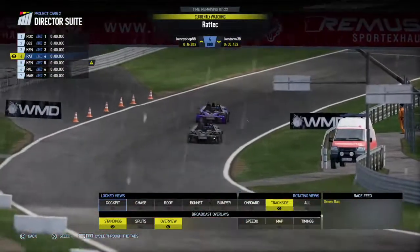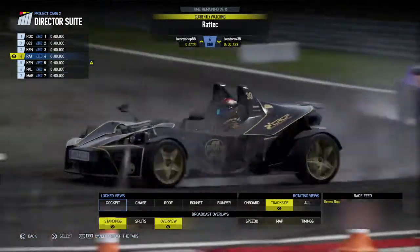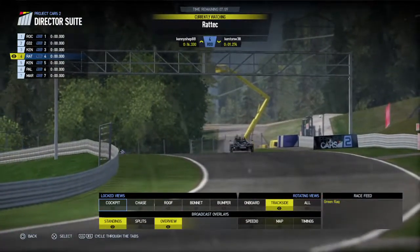I think Mark was leading the charge here, so Radtech, you can see Kento's right up behind him though. They'll be on their fast lap now, so this will set their time for where they will start the race.